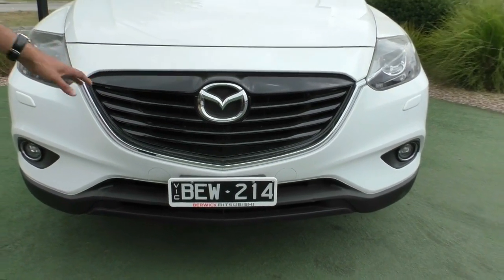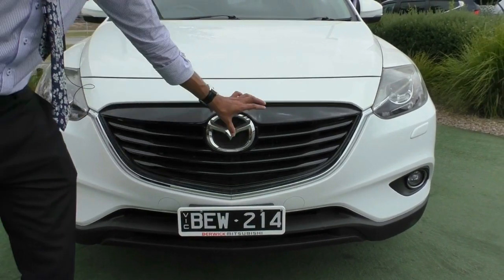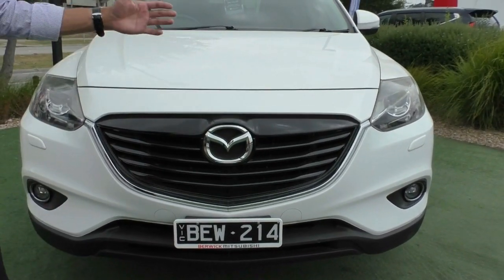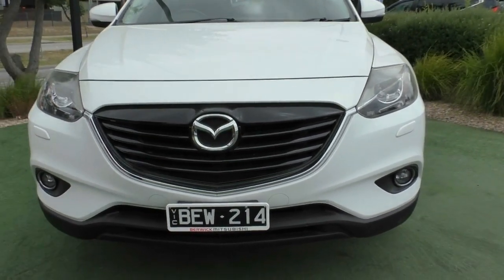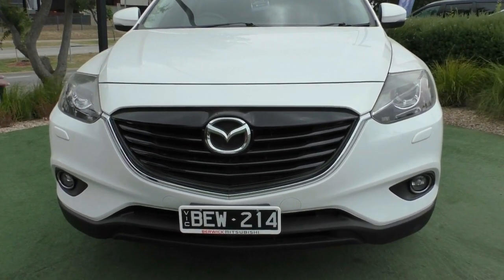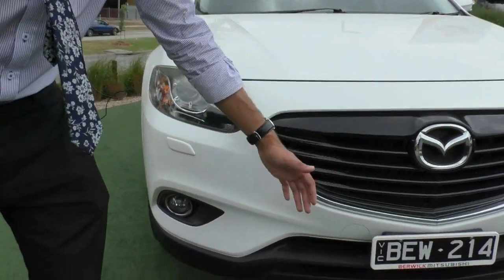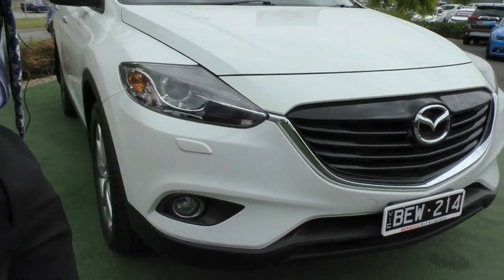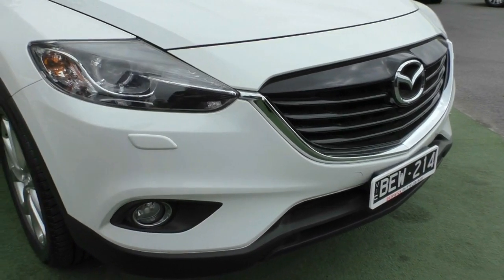So as you can see here, you do get this really big, bold, beautiful Mazda badging right in the middle there with this black gloss finish on the grille. It does help break the front end up with the split grille look, as well as make the Mazda badging stand out. So really nice detail by Mazda in designing the front end of this car. Now if you actually look at the front end, the paint condition is really great. There's no stone chips or any damage to the actual paintwork, so the previous owner has done a great job in looking after the actual car.